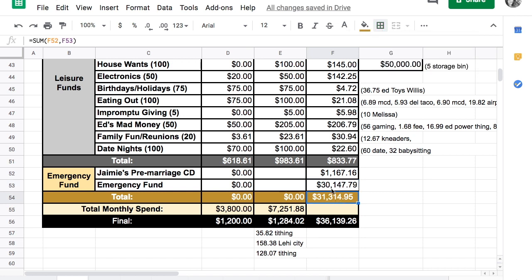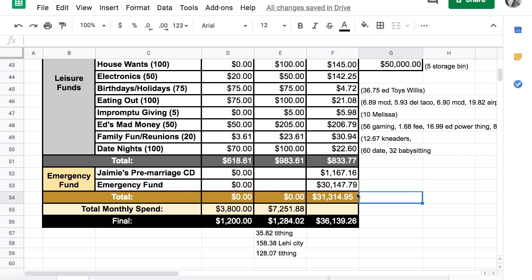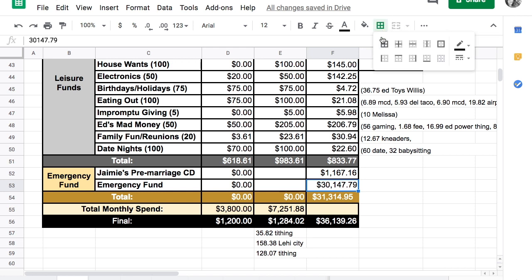I'm going to keep $20,000 in there, which I think is a good amount to have, but I am going to put $10,000 now into what we're going to call baby step 3B, which is saving for a new house.